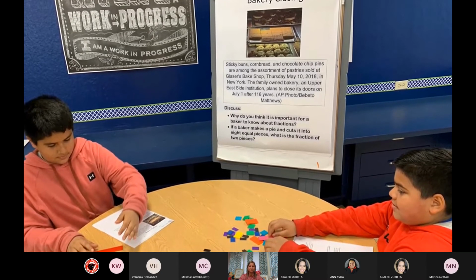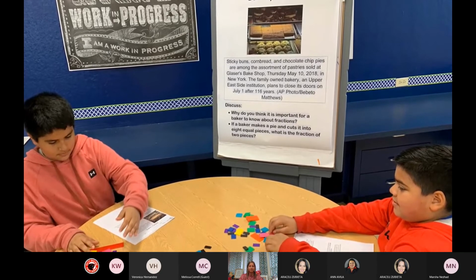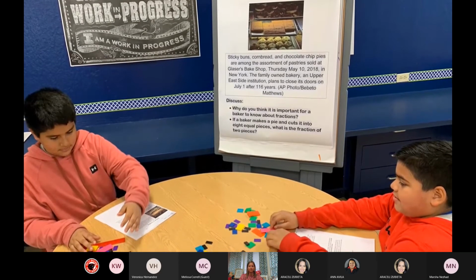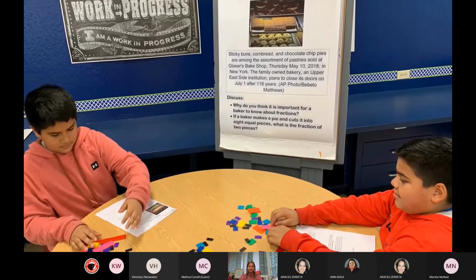The topic is bakery closing. Students will explore connections and applications of math and other cross-curricular content through interactions with authentic, real-world media provided by Associated Press. Trey grabs a box of manipulatives and they dig into the real-life problems.